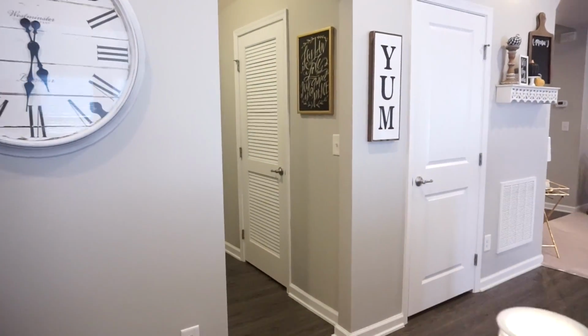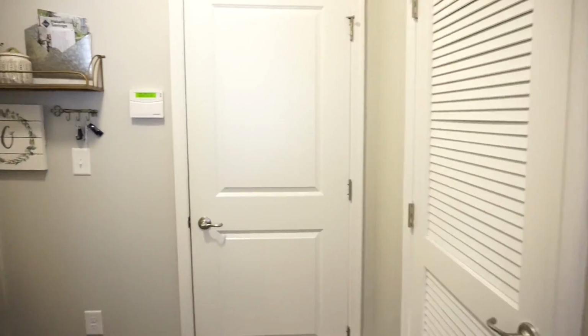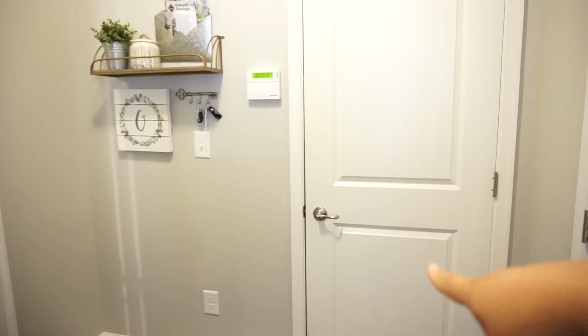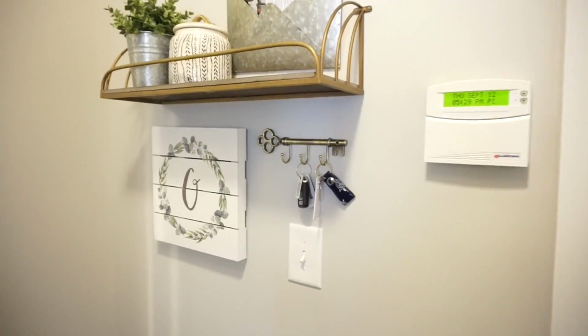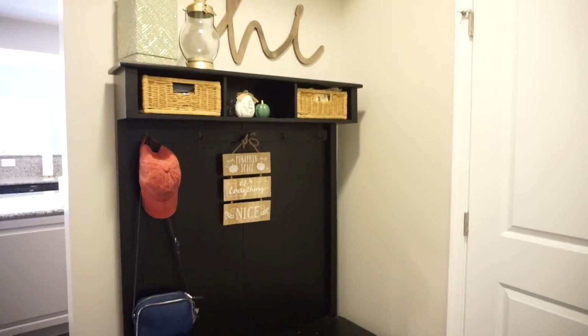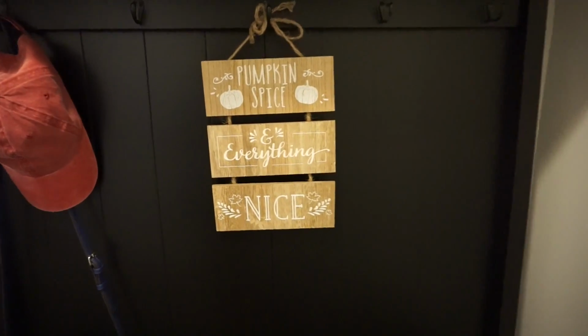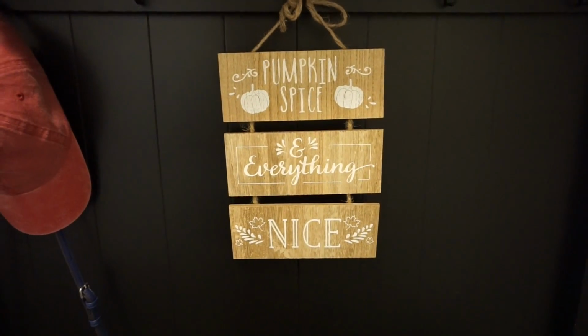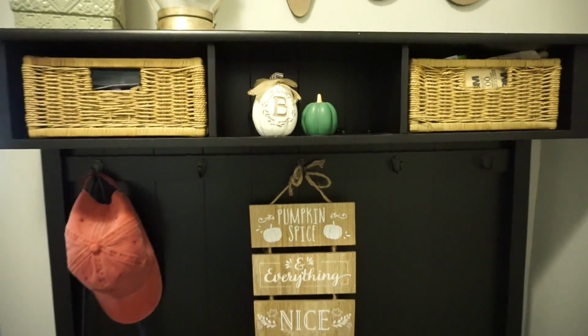So while the sun's being finicky in our sunroom, I thought I would take you guys into our little mudroom area. This is kind of like where our garage is, and so we kick off our shoes here, keys, and then mail goes up here. So I didn't actually add anything fall to that. And then this is our hutch right when you come in. And really the only thing I added was this little sign. I got that at Walmart, I think last year, and then just a couple of little pumpkins.